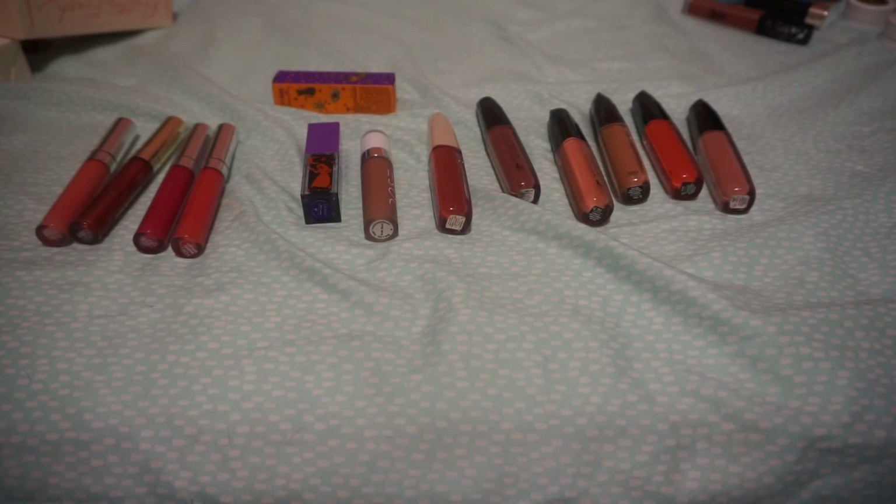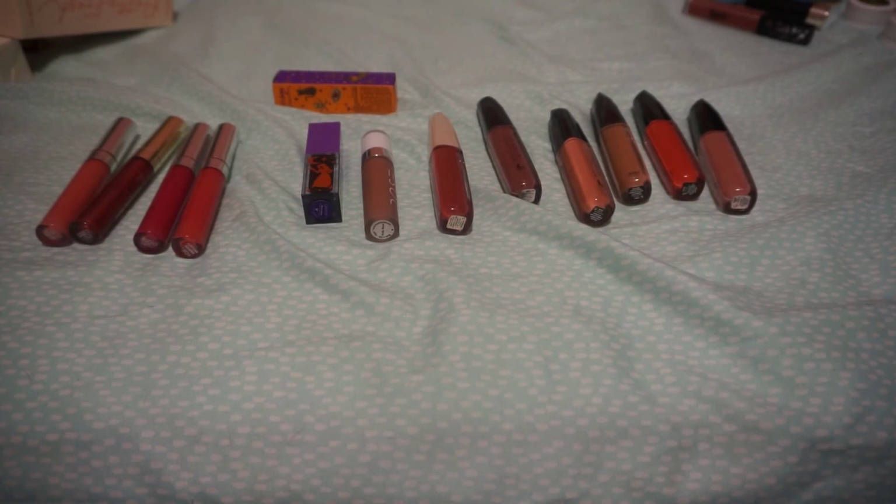Alright, so we're on the last makeup category now. This is the liquid lipsticks. I actually finished a handful of liquid lipsticks, but brought some new ones in. So I'm currently at 13. I was at 13. My goal was to be at 8. My goal now is actually to be at 5.